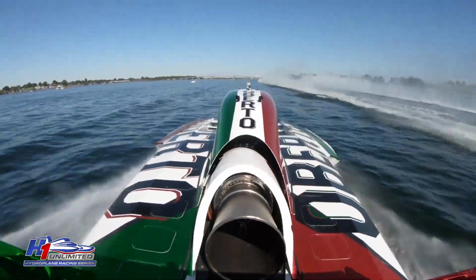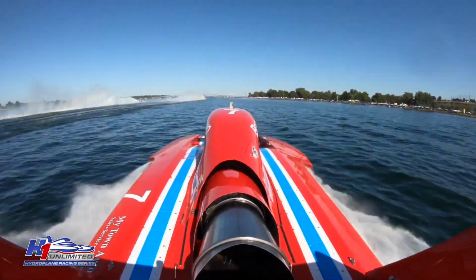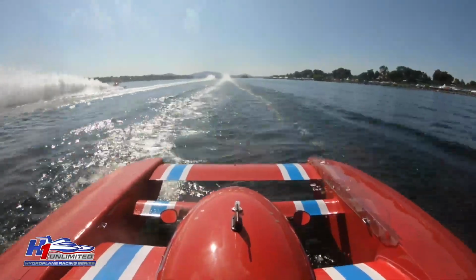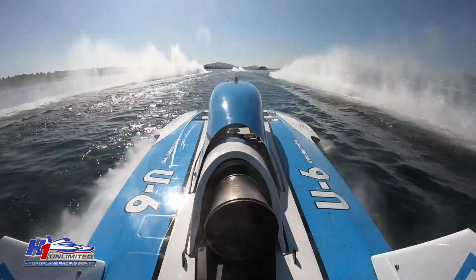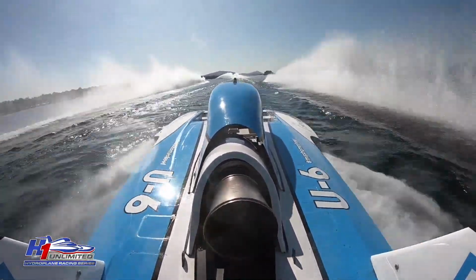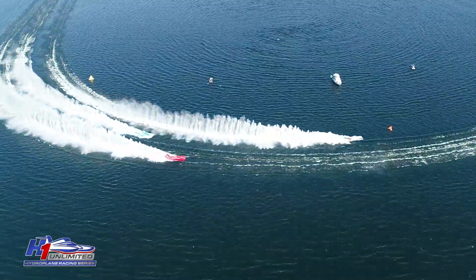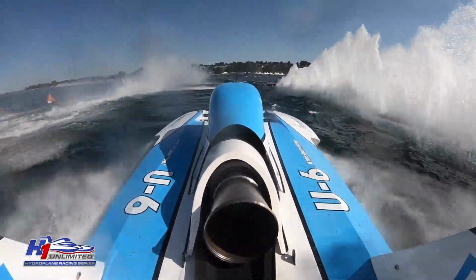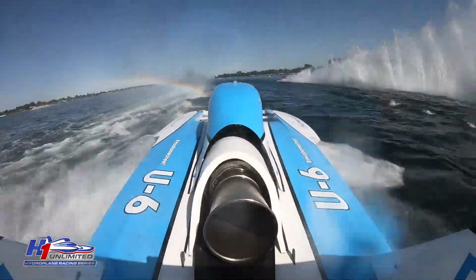Bernard in the Oberto Super Salami in 3rd place as they come across the start-finish line after lap number 1. Bert Henderson trying to catch up on Bernard for 3rd. Jimmy Shane currently in 5th. Yeah, Shane is in 5th. He's trying to make his way through the pack, but he's got traffic in front of him. Jeff Bernard still maintains that 3rd position. He's just coming out of the exit pin now. Bert Henderson in 4th, and then you've got Jimmy Shane in 5th place.